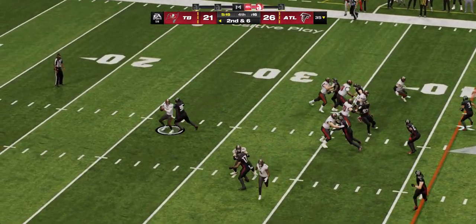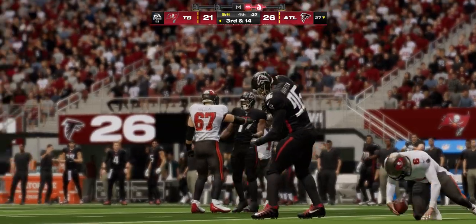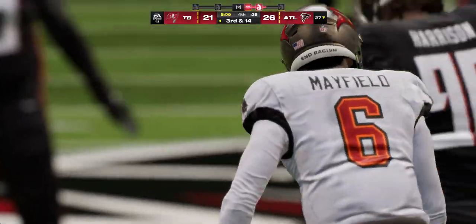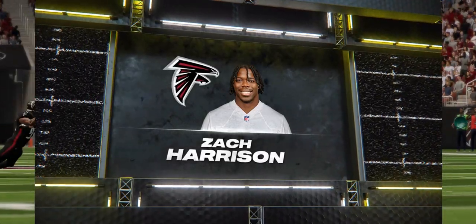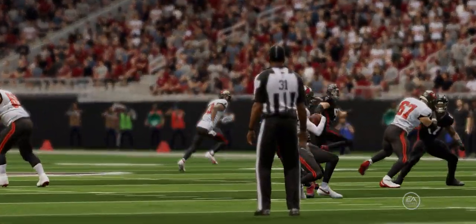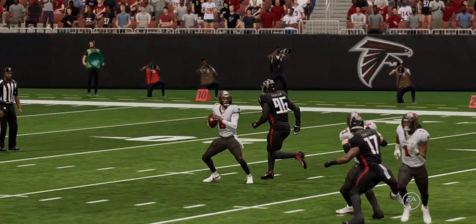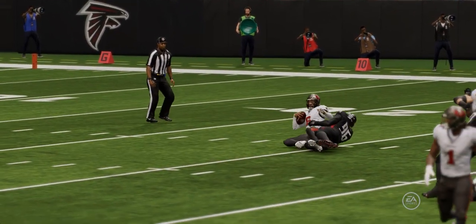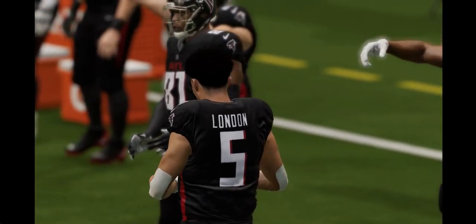They go play action. Mayfield. Blitz coming and down he goes. That's Zach Harrison who forced his way into dropping. They were looking for a big play in this comeback situation and they call a play action pass and it backfires. If you're going to run that play this late in the game, you have to have a plan in mind to avoid the sack. Throw it away, scramble, do something, but don't go down in your own backfield.